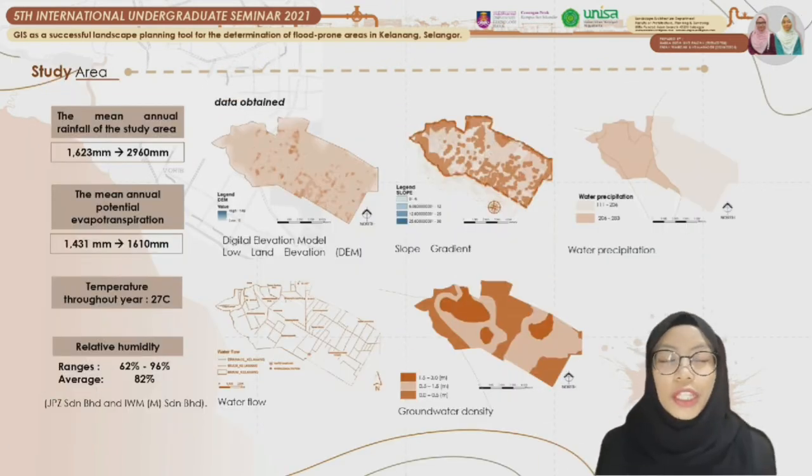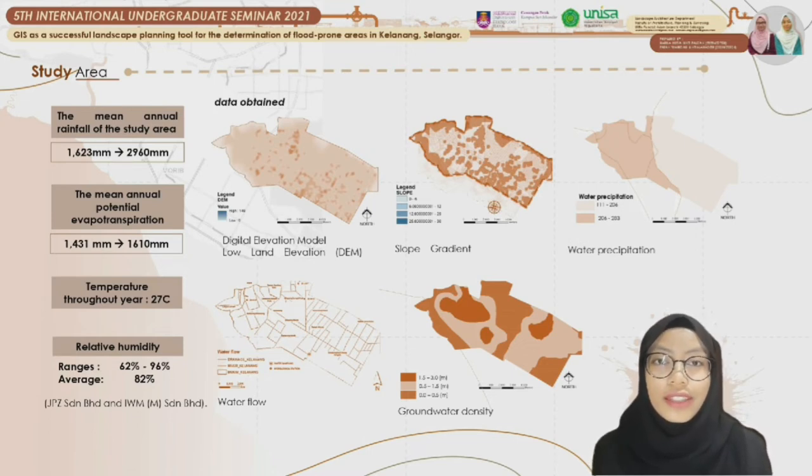The study's average mean annual rainfall ranges from 1,623 mm to 2,960 mm. The mean annual potential evapotranspiration ranges between 1,431 and 1,610. The average temperature is 27 degrees Celsius throughout the year. The relative humidity varies between 62 and 96% with an average of roughly 82%.